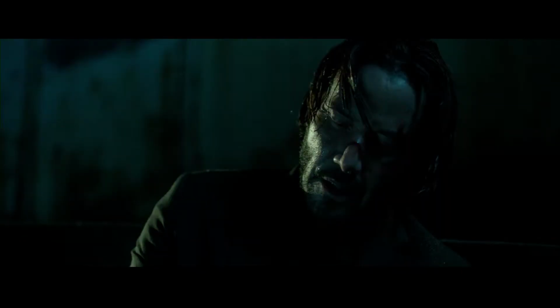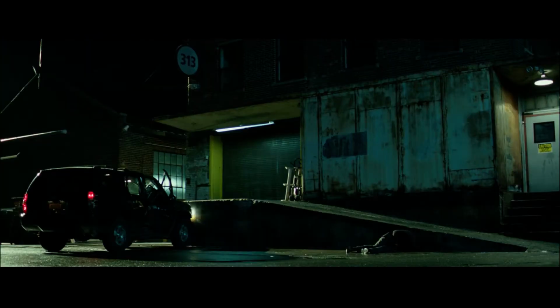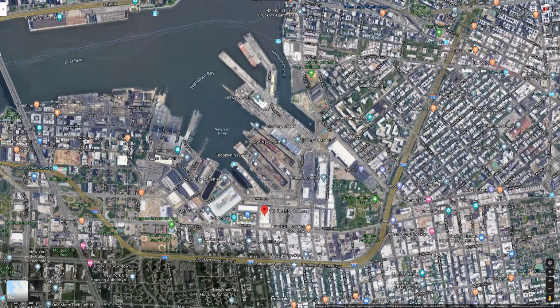I've got to say, I highly recommend watching the 4K version of this movie, as it really is a reference quality disc with a stunning picture and brilliant Dolby Atmos soundtrack.